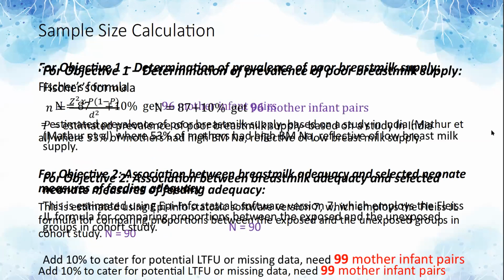Next. Oh, I don't know what's going on. Oh no. So it's not looking very clear, but I can just explain.